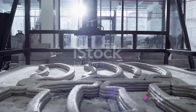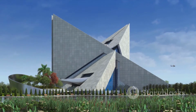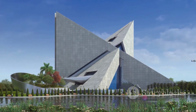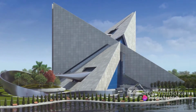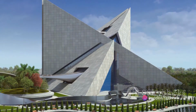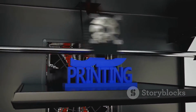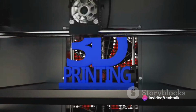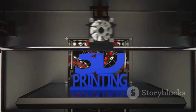With 3D printing, architects can now experiment with complex geometries and unconventional materials that were once deemed impractical, if not impossible. This freedom to innovate has led to the creation of structures that are as functional as they are breathtaking. And this is just one example. From aerospace engineering to fashion design, the ability of 3D printing to handle complexity is revolutionizing numerous industries. It's enabling professionals to design and manufacture products that are not only intricate, but also more efficient and environmentally friendly.